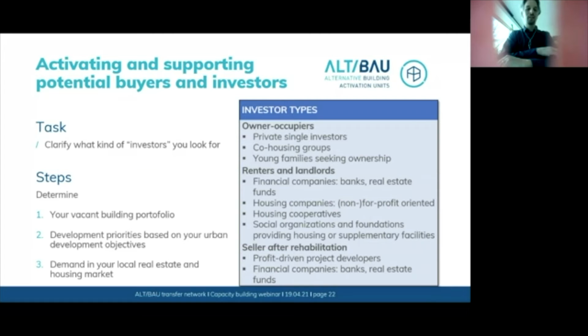The first one is you should really know what your vacant building portfolio is. So which type of vacant buildings do you have which are for sale? What is their size? What is the general condition? And then you can check which investor type fits well.